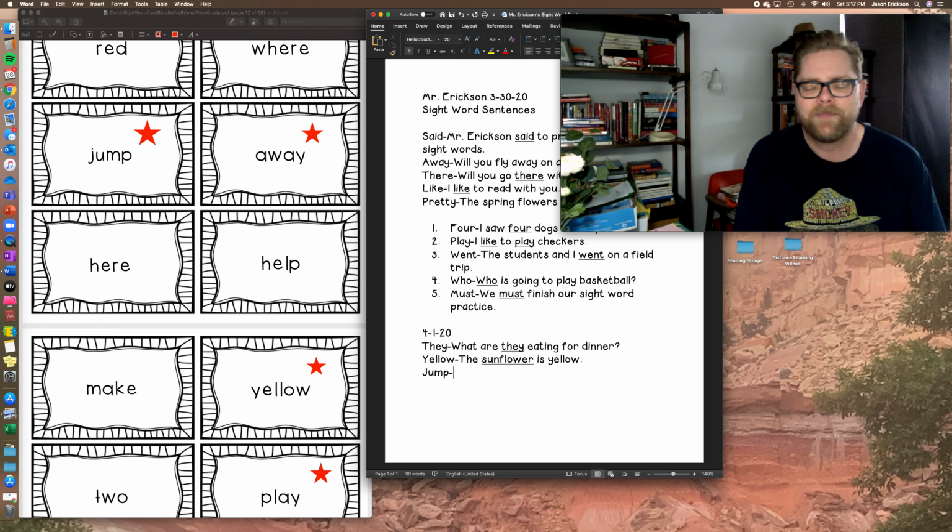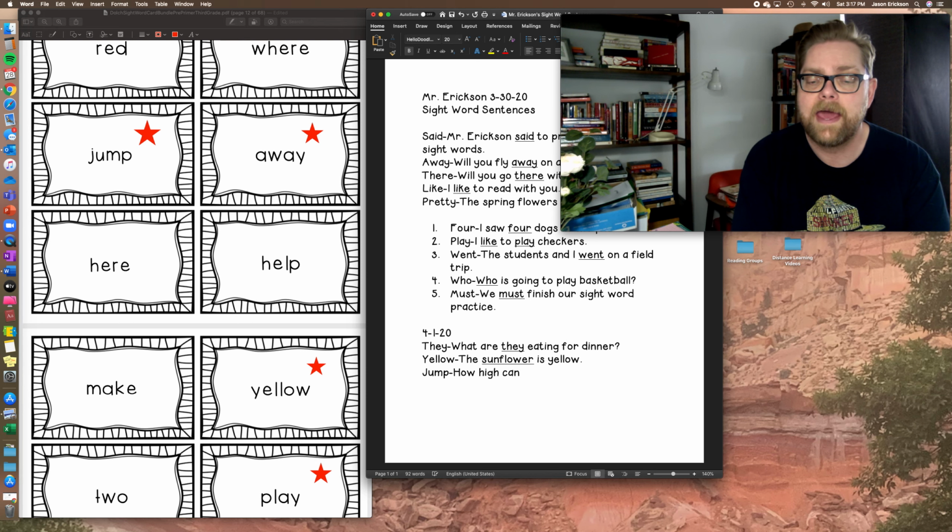Here's what I came up with. How high can you jump? Is that a statement or is that a question? You're right, that's a question. So we put a question mark at the end. How high can you jump? Remember, the first letter of our sentence is always capitalized, and I'm going to underline the word jump, which is my sight word. Excellent. There we go. If you need some time to write your sentence, go ahead and pause the video and you can do that.